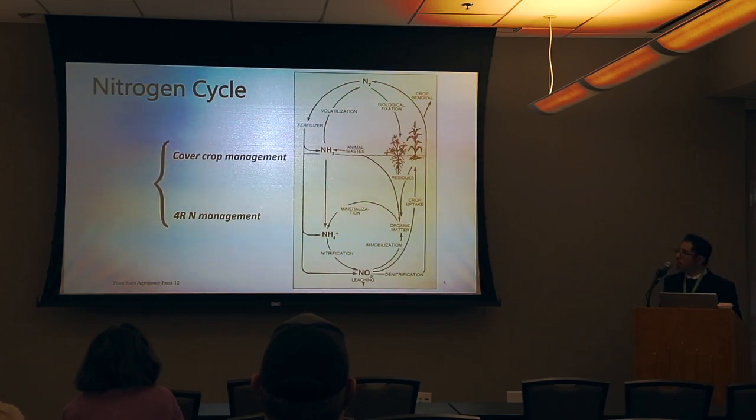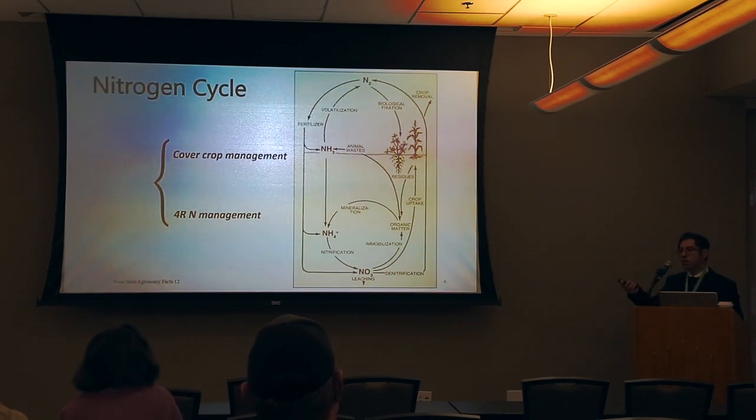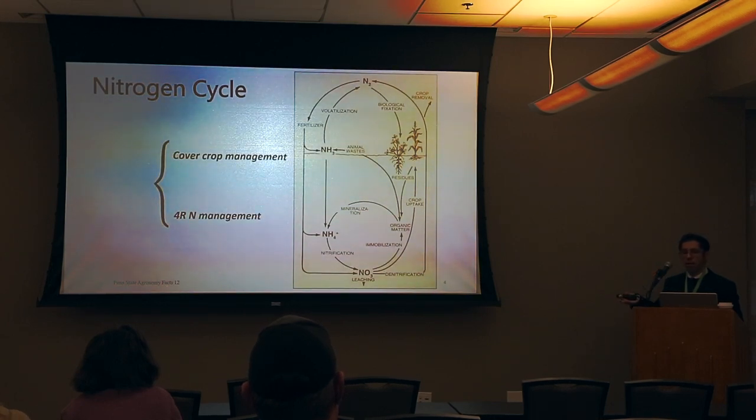How we manage cover crops and also nutrient management, whether it's nitrogen fertilizer or manure or whatever nitrogen source we have, will impact the components of the nitrogen cycle. Especially what I'm really interested in is this loop of mineralization, meaning organic N becomes available N, or the other way, immobilization, meaning available N becomes immobilized and not accessible to the plant. And then there's the process of nitrification that goes to leaching of nitrate, which is one of the targets that we hope to avoid, or denitrification, which is a pathway for nitrous oxide emission as a greenhouse gas.